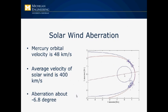Furthermore, since Mercury is moving at 48 km per second, which is comparable to the velocity of the solar wind, there is an aberration of the magnetopause, which is about -68 degrees. In the plot, the blue line is the ideal position of the magnetopause and the red one is the corrected one.